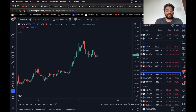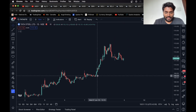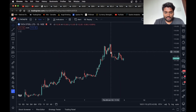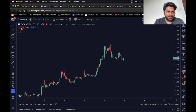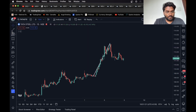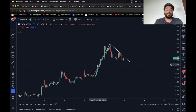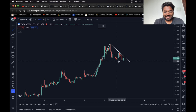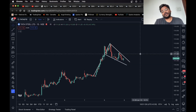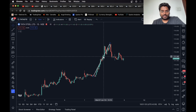Moving on to the next one, we have Tata Steel. Again I see a flag and pole. This is the flag, and this is the pole. I'll just draw it and show you the pole and the flag. So sorry. Again, I'll just give you the levels.